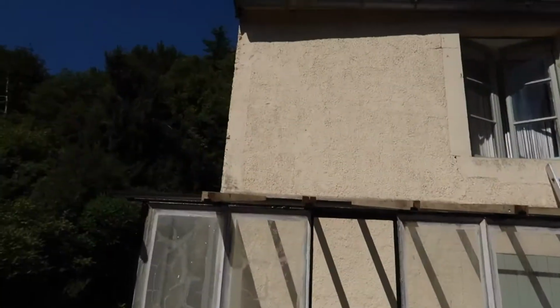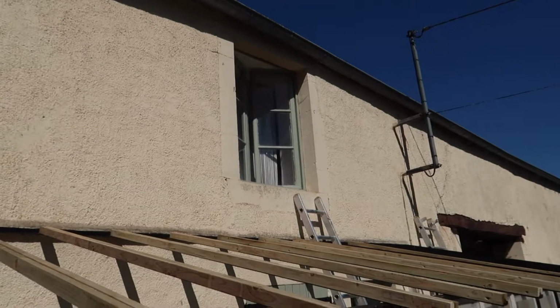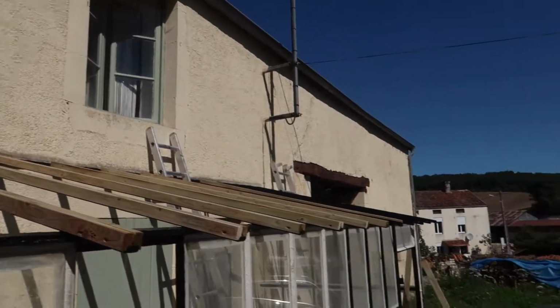About halfway through putting our wood onto the roof at the minute. These are the new structures for the roof to sit on, so we can actually attach the ply onto the top, and then we do felt on top of that. It's very hot though, a little too hot, some might say, to work outside. But you come into the house, it's like a fridge.